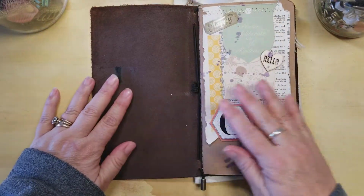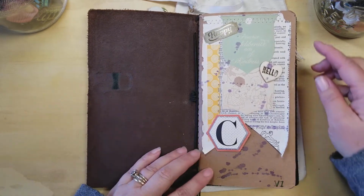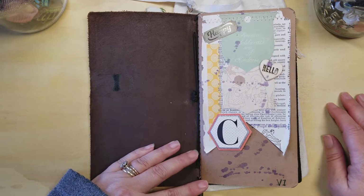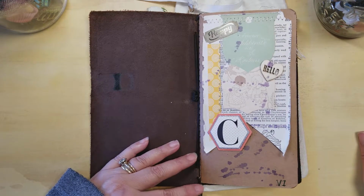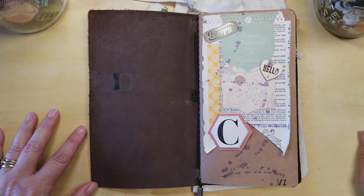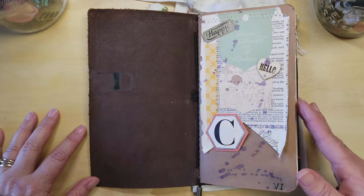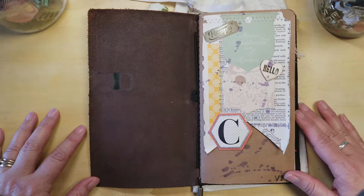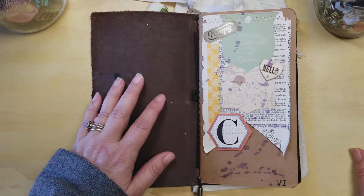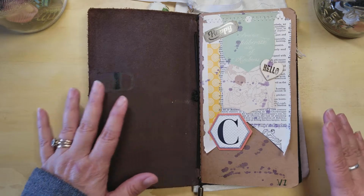And so this is my very first insert that I completed. Volume 1. I have been an avid paper crafter for years and years, and so I had all the supplies. At first, when I started to do some research on YouTube just to look at bullet journals, I somehow fell down the rabbit hole of all these people who make these traveler's notebooks, which are kind of a combination, I think, between a bullet journal and a junk journal. And this is right up my alley.